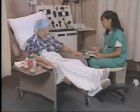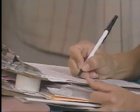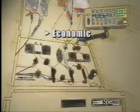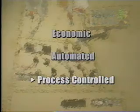Peripheral blood stem cell collections provide new options for cancer therapy. PBSC treatment is made possible by the trained professionals who work to produce high-quality stem cell products for specific patient needs. The Spectra Auto PBSC system makes it possible to collect stem cells in an economic, highly automated, process-controlled procedure.